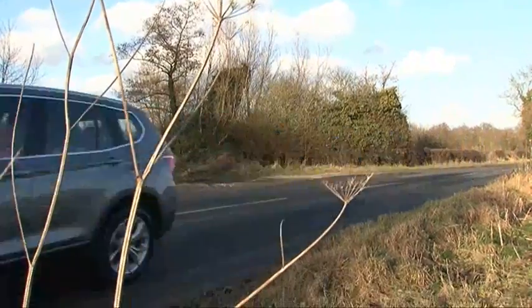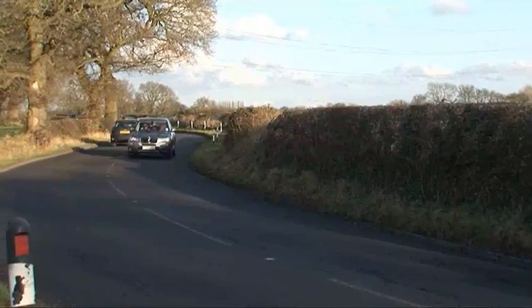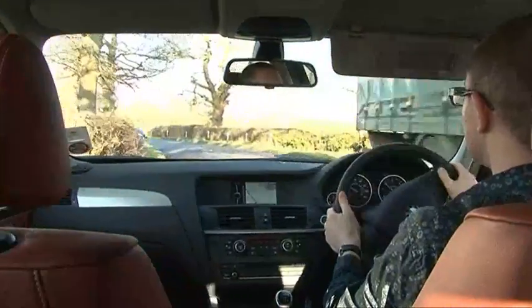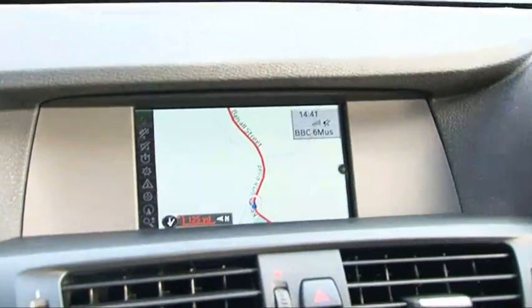That makes it more powerful, faster, more frugal, less polluting and cheaper to tax than its main rival, the Audi Q5. Have that. It's no more expensive than a Q5 either, and in a rare moment of generosity, BMW offer leather seats, cruise control, sat-nav, parking sensors and dual-zone climate control as standard.